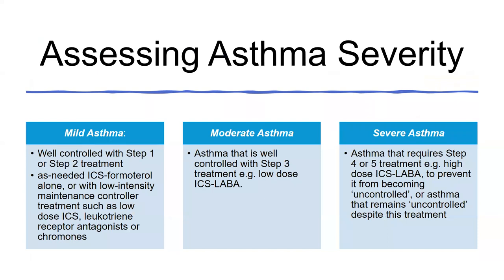And then retroactively, you'll look at assessing the asthma severity. So the initial symptoms will give you your step-up medication, and then seeing how the patients do, you'll classify them as mild asthma or moderate asthma. So if they're well controlled on step one and step two, they'll be categorized as mild. Step three is considered moderate, and beyond that is considered severe. So if you're at step four or five and you're on high dose ICS-LABA to prevent yourself from being uncontrolled, then you're considered to have severe asthma. So it's usually retrospective. Once you start the patient on inhaler therapy, see what they require to be well controlled. We'll give you an assessment of how severe their asthma is.